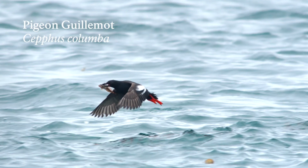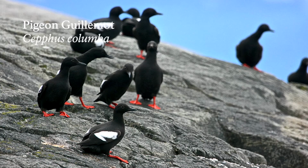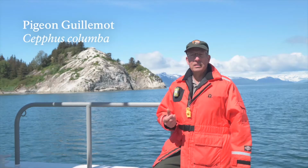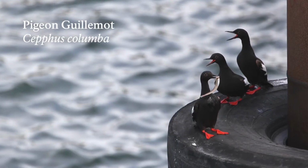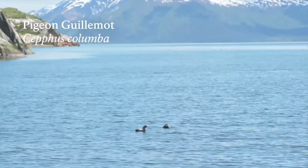The pigeon guillemot is about the same size as the tufted puffin. It is mostly black, but it does have some white on its wings. But another key characteristic of the pigeon guillemot, it has these bright red feet during the nesting season. And we will see those here at South Marble Island.